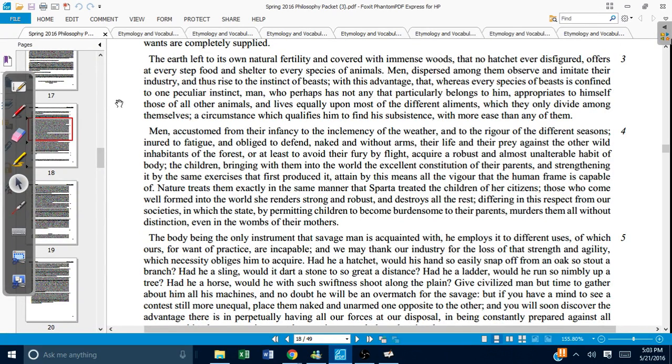The earth left to its own natural fertility and covered with immense woods that no hatchet ever disfigured, offers at every step food and shelter to every species of man and of animals. Men, dispersed among themselves, observe and imitate their industry, and thus rise to the instinct of beasts, with this advantage that whereas every species of beasts is confined to one peculiar instinct, man, who perhaps has not any particular belongings to him, appropriates to himself those of all other animals, and lives equally upon most of the different aliments which they only divide among themselves, a circumstance which qualifies him to find his subsistence with more ease than any of them.